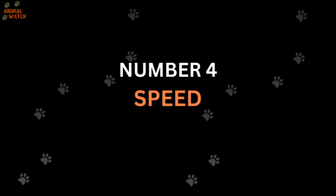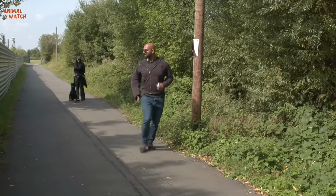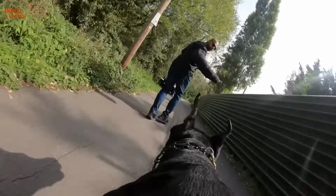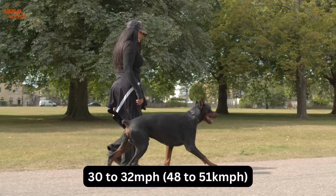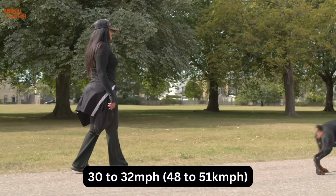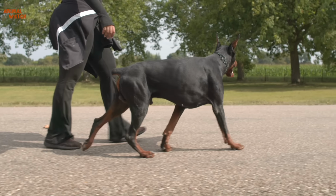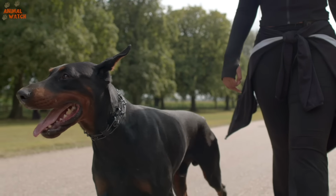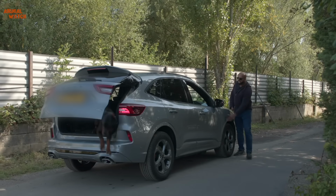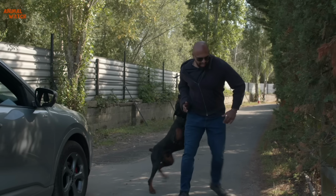Number 4, speed. Doberman. The Doberman is known for his speed. On average, a Doberman can run at speeds of 30 to 32 miles per hour, which is 48 to 51 kilometers an hour. This makes them one of the fastest dog breeds, capable of rapid sprints and maintaining high speeds over short distances. Their speed is one of the reasons they are often chosen for roles in police and military work, where they need to pursue and apprehend individuals.